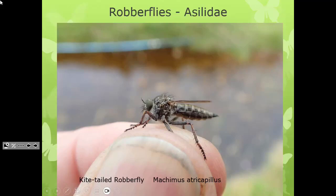So open dry grassland, sandy or a limy substrate. And the larvae live in the sort of dry, sandy soil. So again, hot, dry, open habitats.